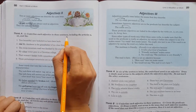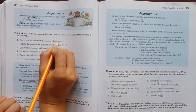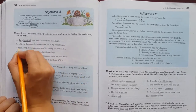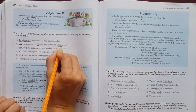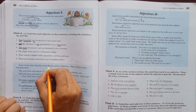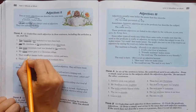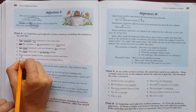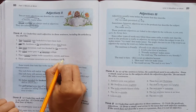Underline each adjective in these sentences, including the articles a, an, and the. So pay attention. Here it says, two beautiful new bookshelves have been built. Adjectives, two beautiful new. Bien. Next, number two, old clothes. Here, the steep mountain road was blocked by the avalanche. Number four, my oldest, la más, mi hermana mayor, goes to a Christian. ¿Qué clase de colegio? Christian, and a is an article here. That woman's basket, woman's, responde de quién, basket holds cucumbers, carrots, and beans.